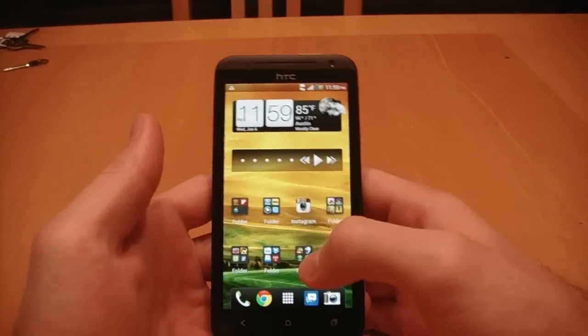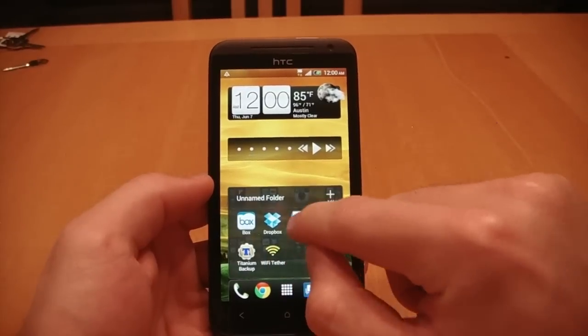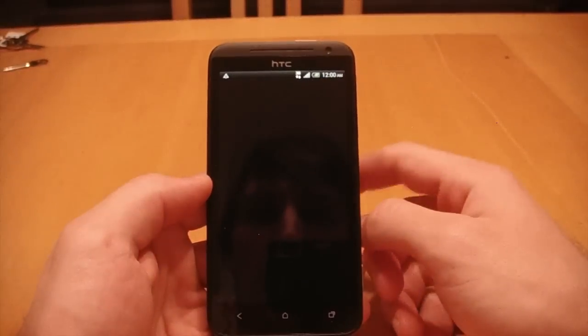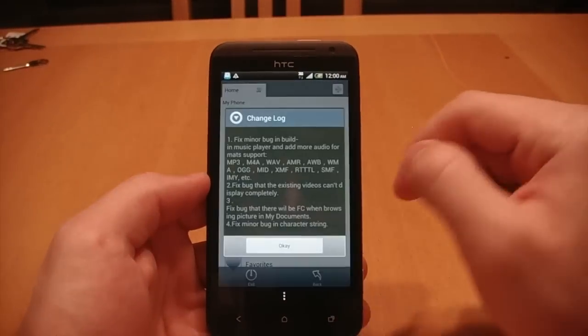The next one is File Expert. I did a review of this. It's my file explorer of choice. Have it right here. And I think it just looks really nice and has tons of options.